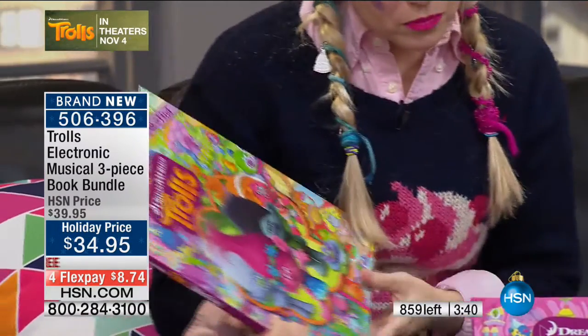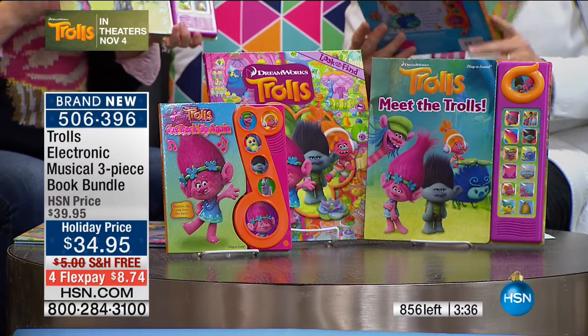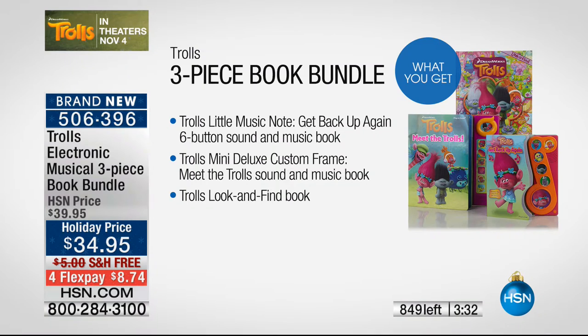So what's this last one then? Because we did the Get Back Up Again, featuring the songs from the movie. Then we had the Finding the Trolls. And then this one is Meet the Trolls. So you get to know all of the different characters that we're going to meet in the movie.